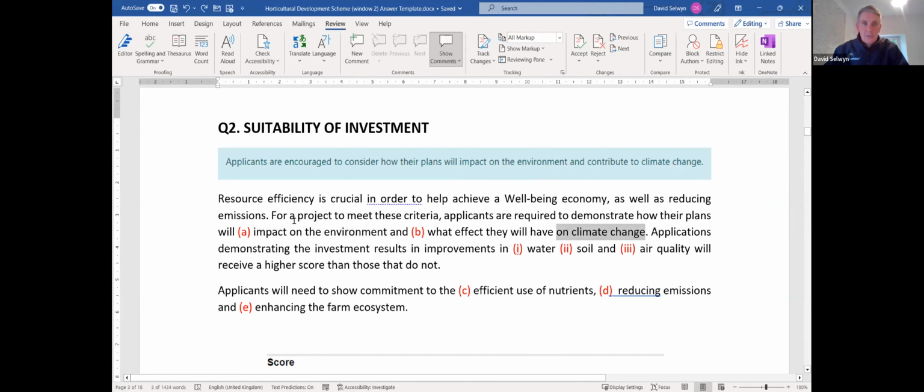Okay, so this is their guidance notes. Basically they say, for a project to meet these criteria, applicants are required to demonstrate how their plans impact on the environment and what effect they will have on climate change. Now, I think those are two different things. Your environment could be your soil or water health, couldn't it? And your environment might be air quality. So I'll treat them as two separate things.